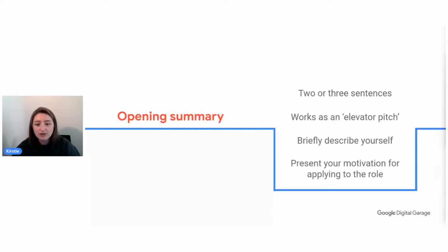The next part, and you did talk about this when I asked for the answers, that opening summary or that personal summary, that's all about you. And it's really important that this is as close to the top as possible, underneath those key details. And it's no more than 2 to 3 sentences. And these 2 to 3 sentences are acting as your elevator pitch. They're describing who you are to that employer so they can get an idea of who you are and the experience that you've got.